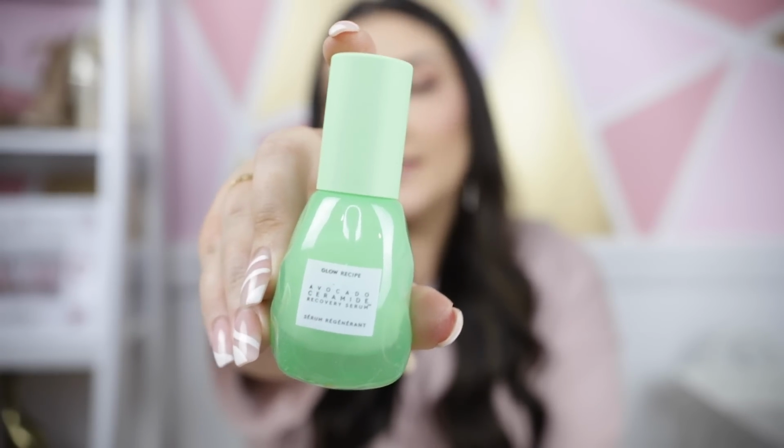More skincare. Next up, we have this product from Glow Recipe. It is the Avocado Ceramide Recovery Serum. This is supposed to be a redness relief serum. It had amazing reviews, and this is something that is so up my alley because my main skincare concern is the redness that I have. Anything that is going to directly help me with that problem is a must-have for me. And I always like Glow Recipe's products. I think that they do skincare really well and really fun, honestly. I love their kind of food themes that they have going on.